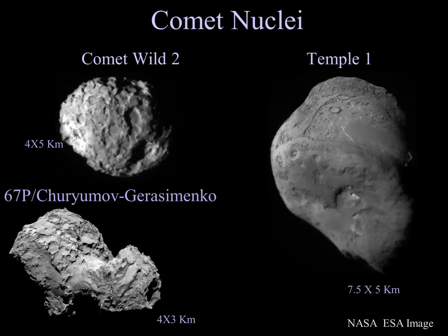We have sent spacecraft out to visit some comets, and here are some photographs of some comet nuclei. Comet Wild 2 was visited by the Stardust spacecraft. Tempel 1 was visited by Deep Impact, where we actually blew a hole in the side of the comet to understand what comets are made out of. The European Space Agency sent the Rosetta mission and the Philae lander to 67P Churyumov-Gerasimenko. From these images, we can see comet nuclei have very different surfaces.